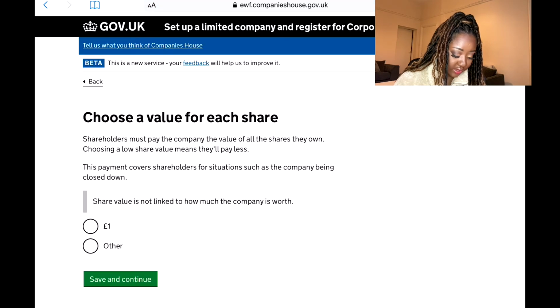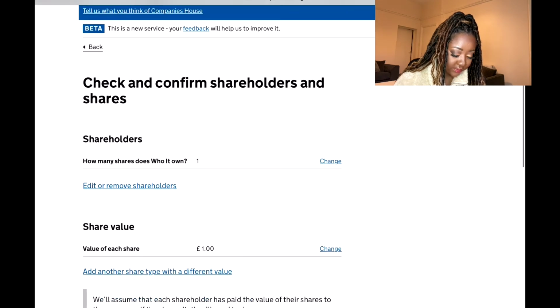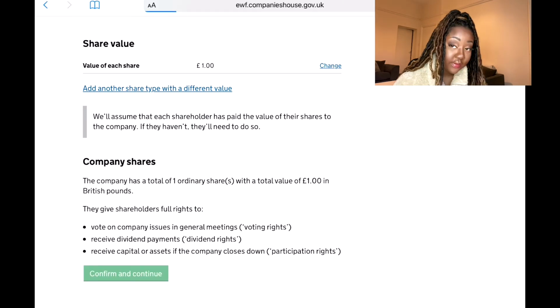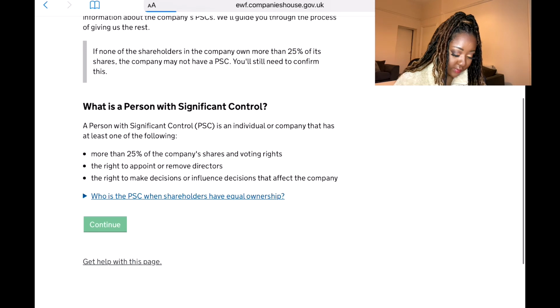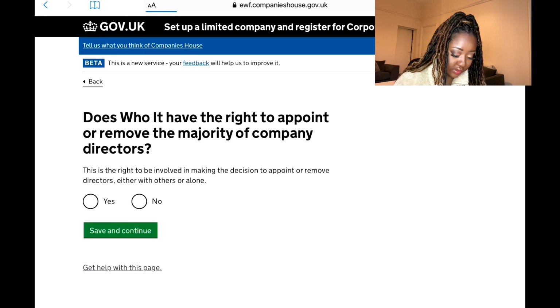Choose a value for each share. £1. Save and continue. So here it just tells you to check the information you've just put in. So you confirm and continue if everything is as you want it to be. You're about to set up the person with significant control over the company. Continue. From your previous answers, we know that Hewitt is a person with significant control. We still need to ask you a few more questions about this person. Continue. Does Hewitt have the right to appoint or remove the majority of a company's directors? Yes. Save and continue.